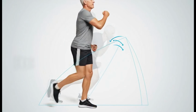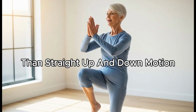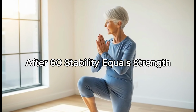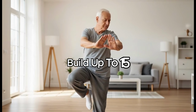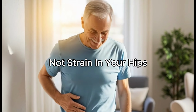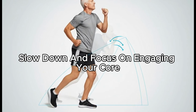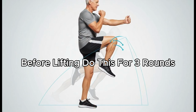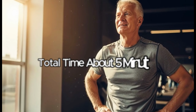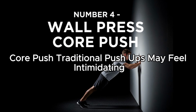Why does this work? Because diagonal movement patterns activate more stabilizing muscles than straight up and down motion. After 60, stability equals strength. Start with 8 reps per side. Build up to 15. You should feel warmth across your midsection, not strain in your hips. If you feel it only in your thighs, slow down and focus on engaging your core before lifting. Do this for 3 rounds. Total time? About 5 minutes. Simple, controlled, effective.